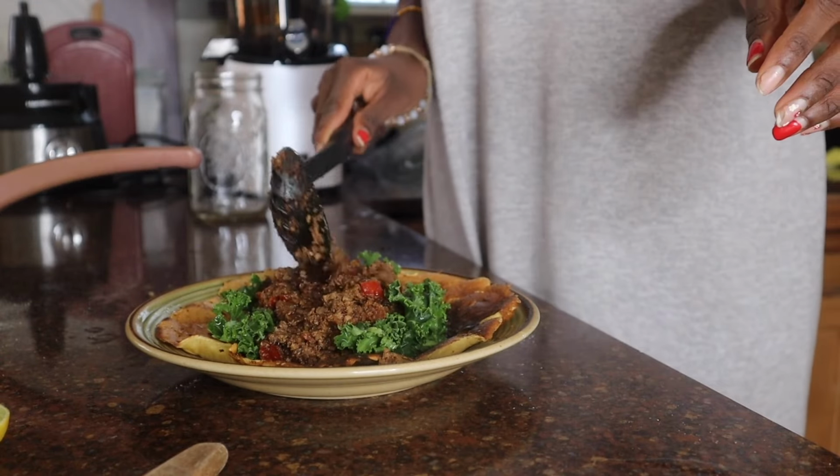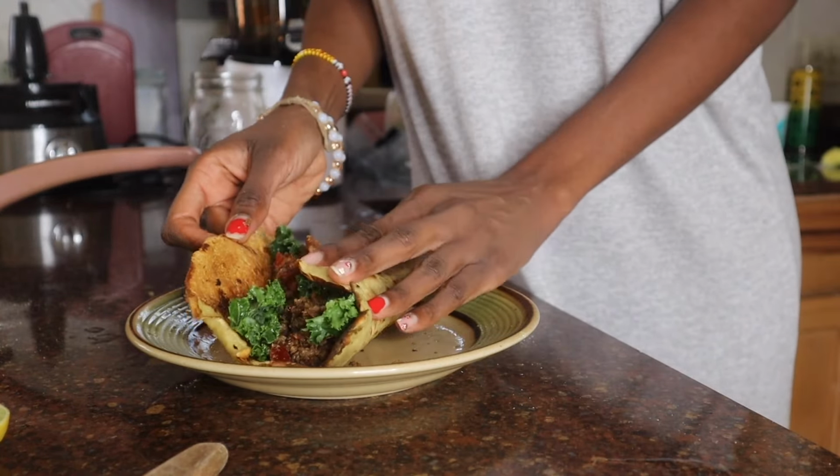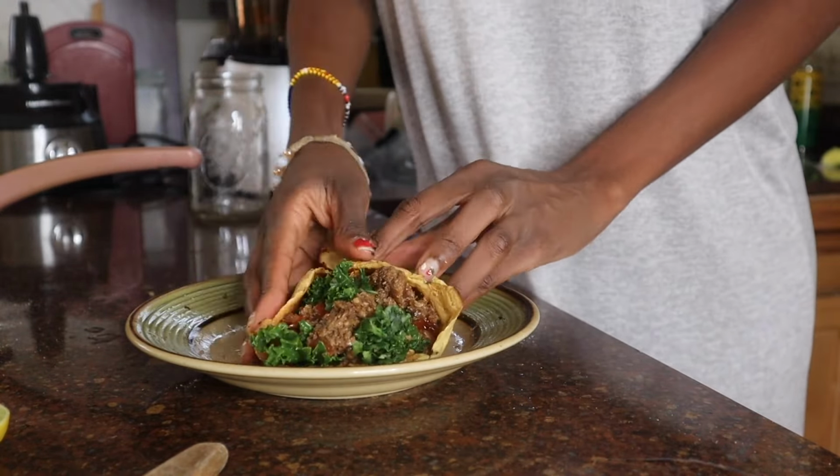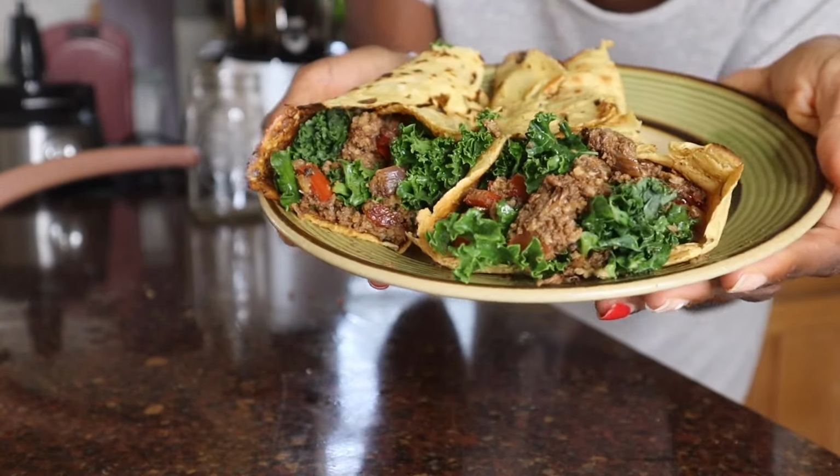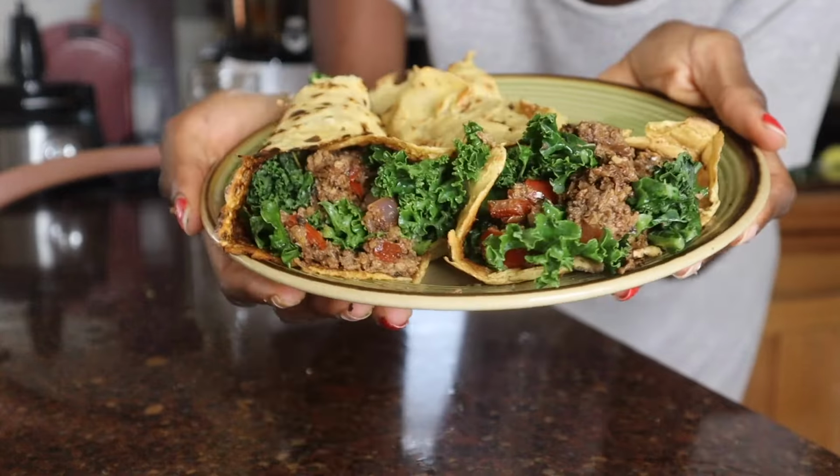I think in total I actually had one more wrap, but the wrap kind of fell apart. So I kind of used it as like nacho bits, but it was still really delicious. And just look at how pretty and how beautiful it looks. If there's one recipe you have to make in this video, it's definitely this because it was so tasty.